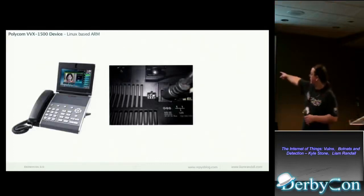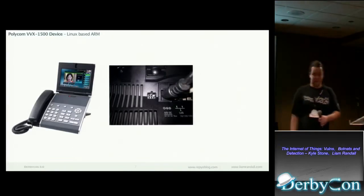So as you can see here, right on the back next to the power plug, right there is a 3.3 volt TTL serial.